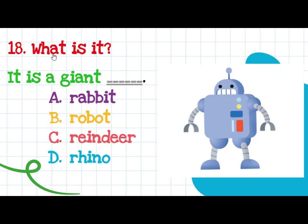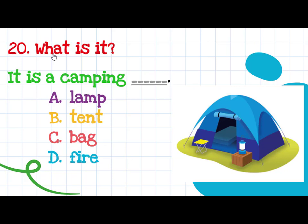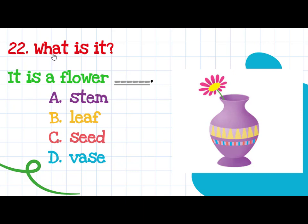Number 18, what is it? Number 19, what is it? Number 20, what is it? Number 21, what is it? Number 22, what is it?